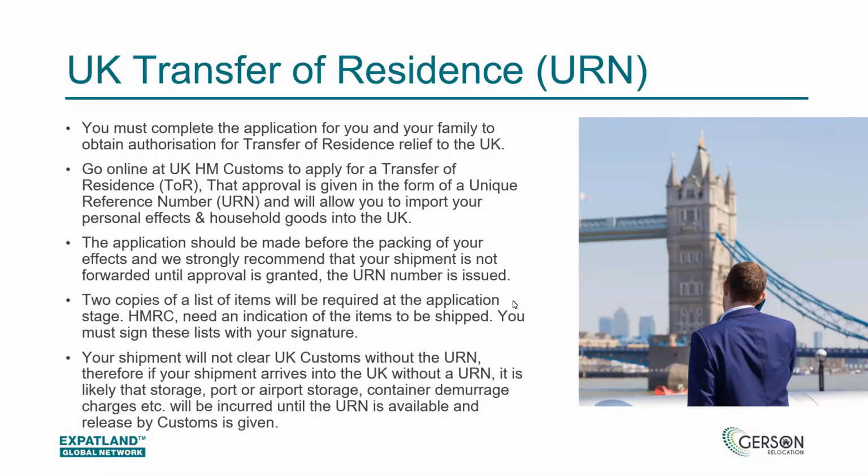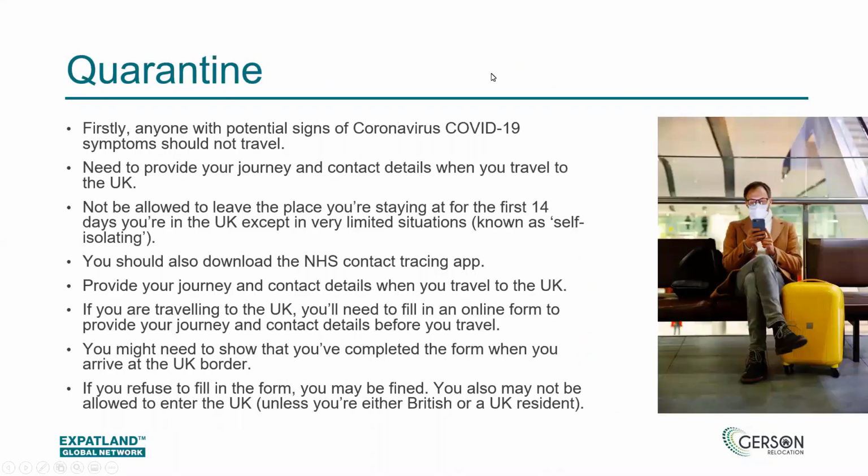So once you've done the URN, the other thing that you have to be aware of coming into the UK is the quarantine.